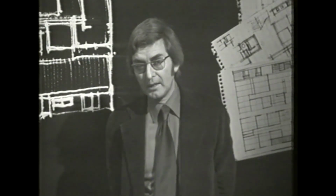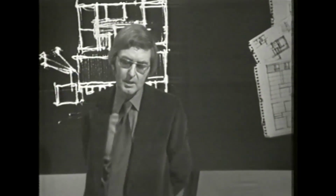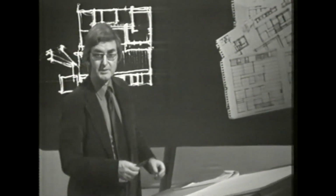For example, one of my basic notions was that I wanted certain activities to be possible in my living area. Let me draw them for you. First, I wanted to be able to sit around the fire.